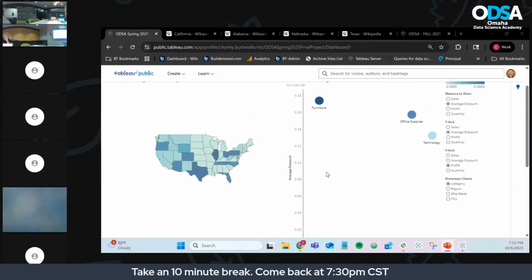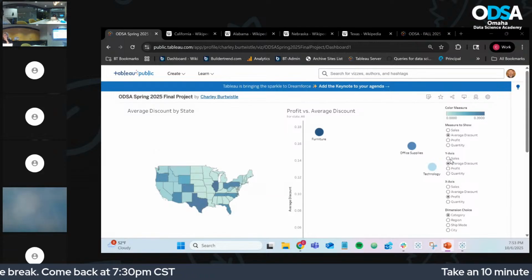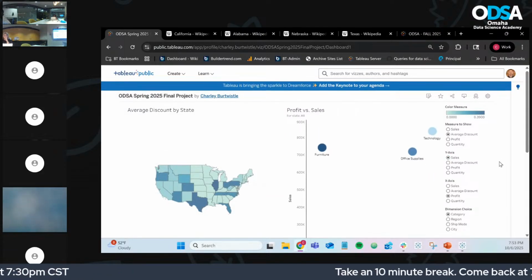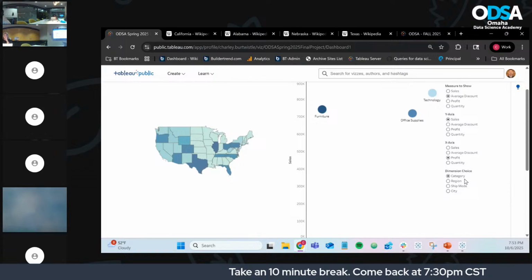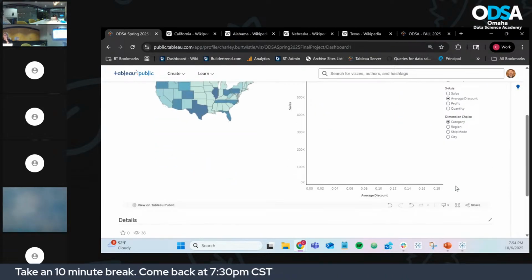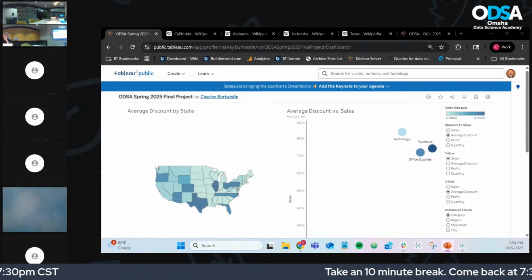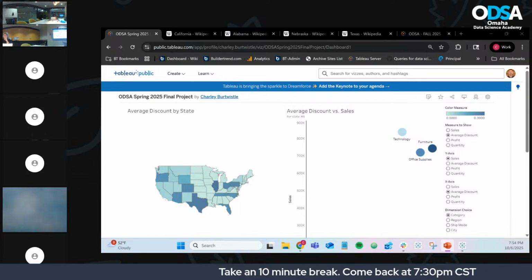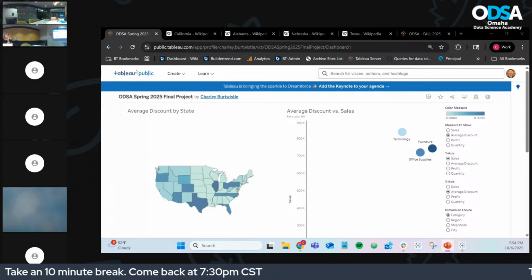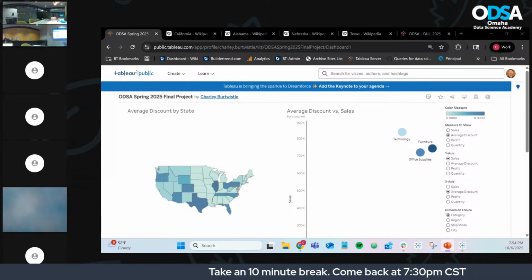parameters. So here I'm showing average discount versus profit. I can change that to be sales versus profit. Not showing sales, I can change that to be sales versus average discount. Sales versus average discount. So we need to create two new parameters for our X and Y axis.